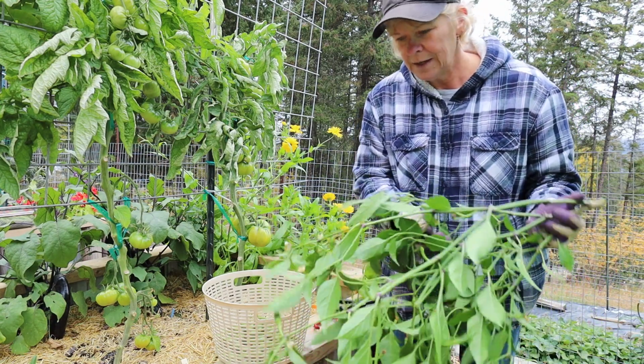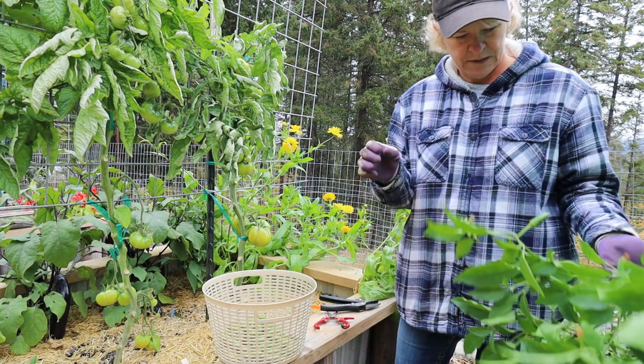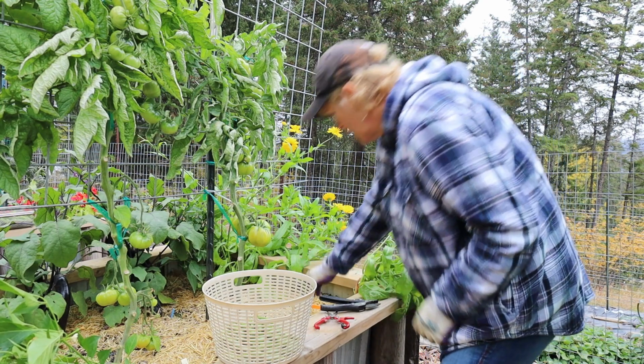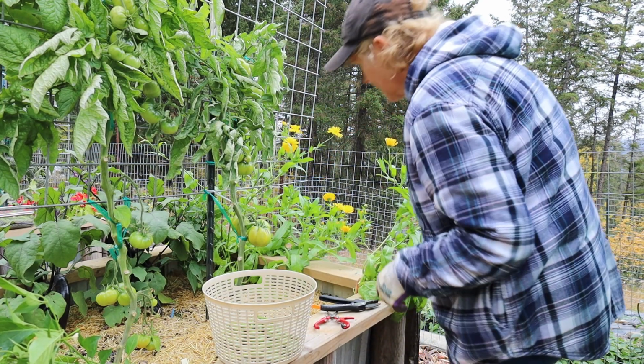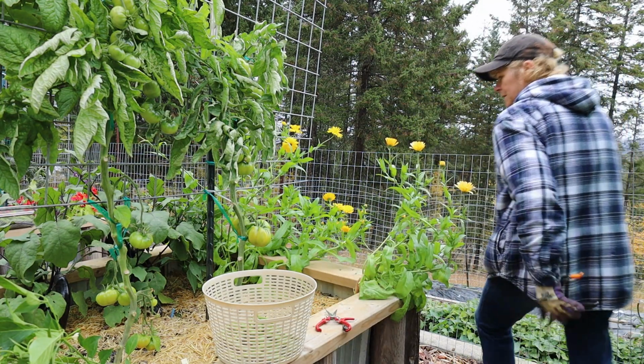So I am just taking all of the jalapenos off of here. And I have one more jalapeno plant. Oh, I missed one over on the other side. Then I'm just going to grab that one too. Might as well take my pruners over there.